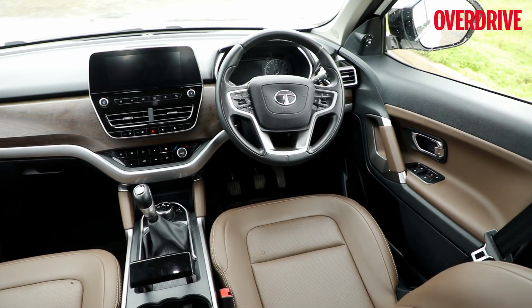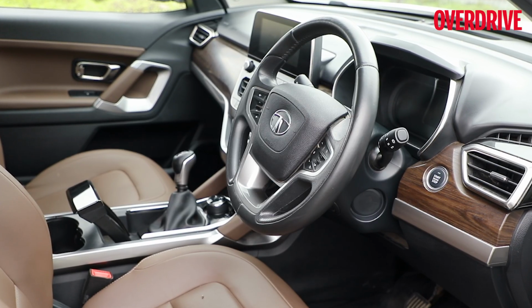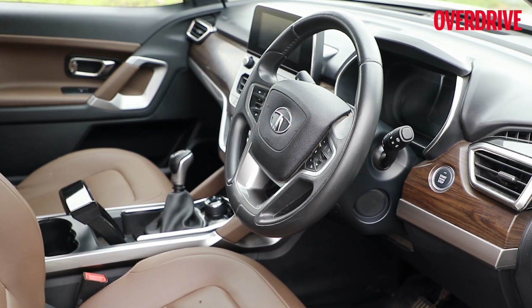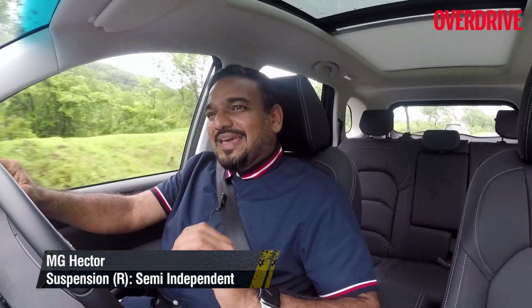The Harrier steering, though hydraulic, doesn't feel very confidence-inspiring, and our test car in particular had a lot of kickback as well. I don't know what is it with the Hector and the city speeds. At city speeds, the steering also feels a little vague, especially when you're at roundabouts or you have to maneuver through traffic. It doesn't feel as precise as you would like. But as the speeds rise, it weighs up nicely, you drive it around twisties or around switchbacks, and it feels quite precise in its operation.